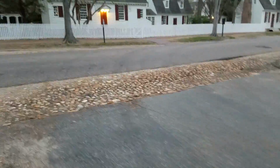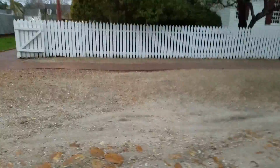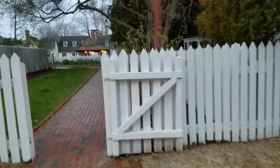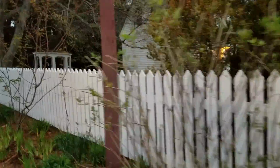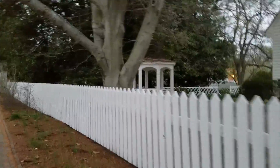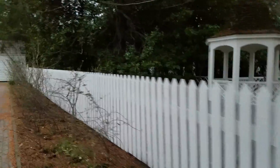Alright, so we have made a slight detour here. We're actually going to go straight into the town real quick. So, as you can see here, beginning to enter the world of colonialism. 18th century life. Try and get as much footage for you guys here today, or tonight I mean, and then get more later, but right now, see what we can get.